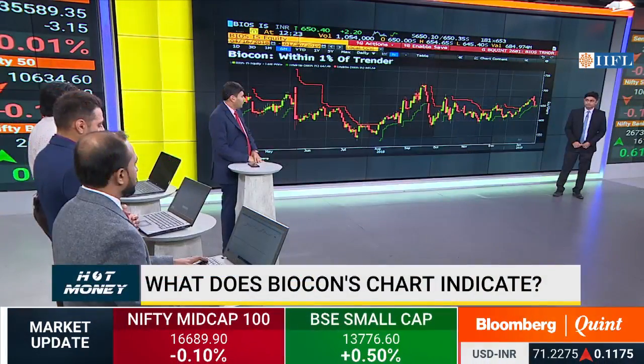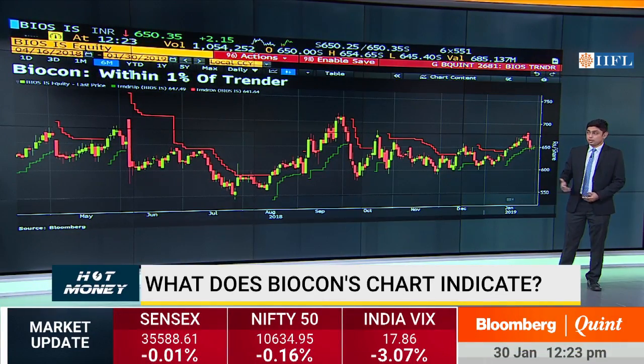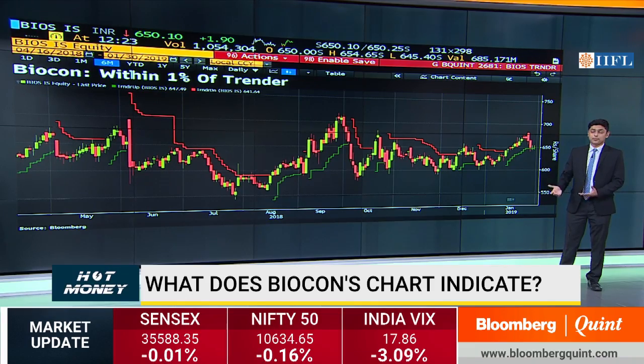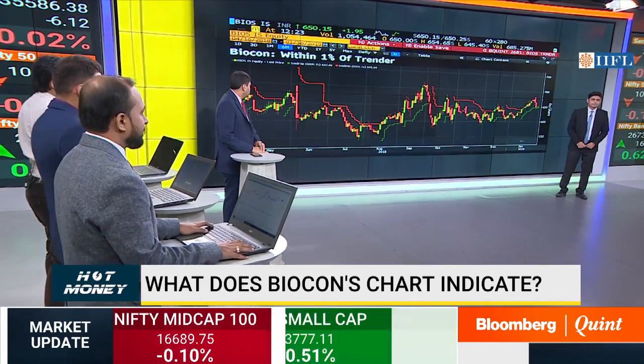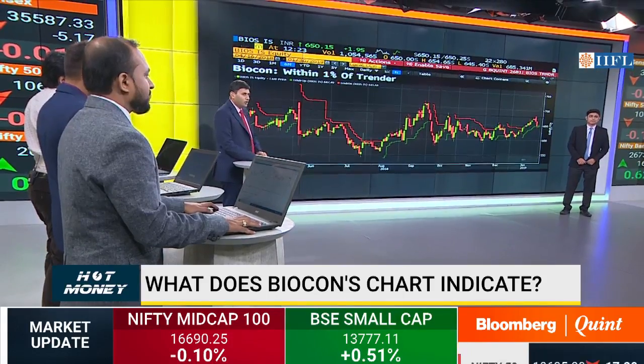Okay, and what's the past trend of this indicator on Biocon? So Darshan, 4 out of the last 5 times when the indicator has turned negative, the stock has managed to fall all the way down by about 5.5% over the next 1 month. Okay, so that's the view that's coming in. 650 on Biocon, and 647 is something that you need to watch out for on a closing basis.